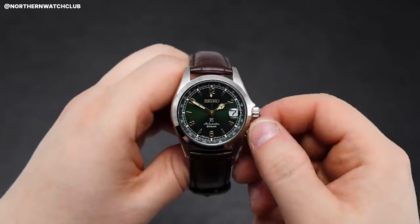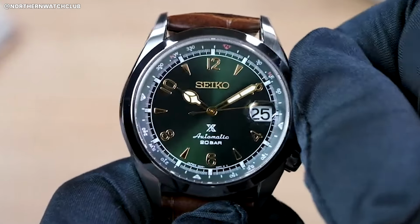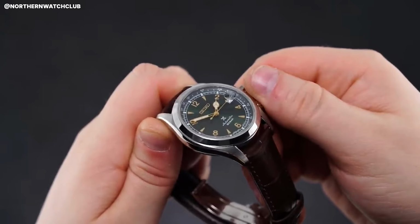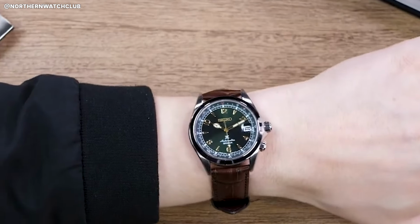Swap to canvas or a stainless steel bracelet and it transforms from city to trail in seconds. This is one of those pieces that makes you want to reach for it because the proportions, the lume, and the little compass ring clicks all feel right. Part of the charm is how it wears.